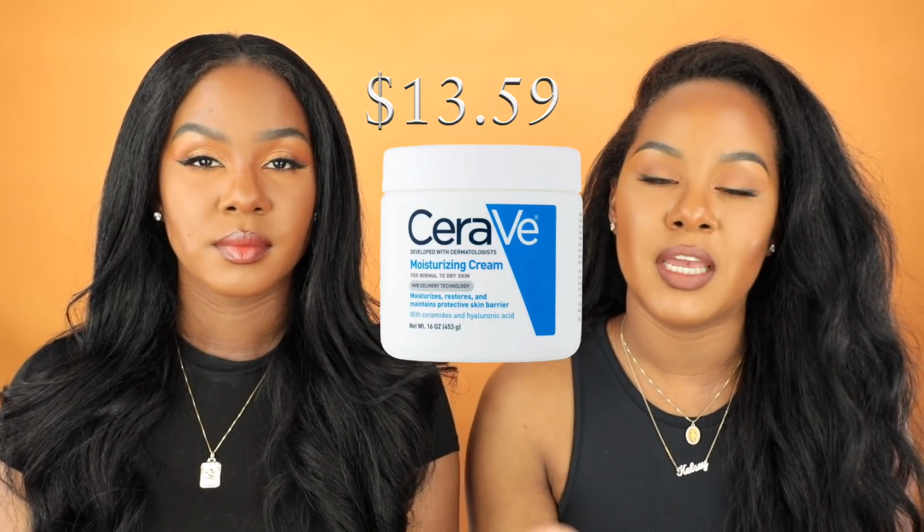I don't have it with me today, but the entire jar is about $13, and that is really good for a jar that big because like I said, you only need a little, so it's gonna last you a very long time. It's super simple, has the same ingredients, has some hyaluronic acid in there, so you can skip this step if you want. I'm extra, so I do both. I also like the moisturizing cream because it helps to protect the skin barrier.